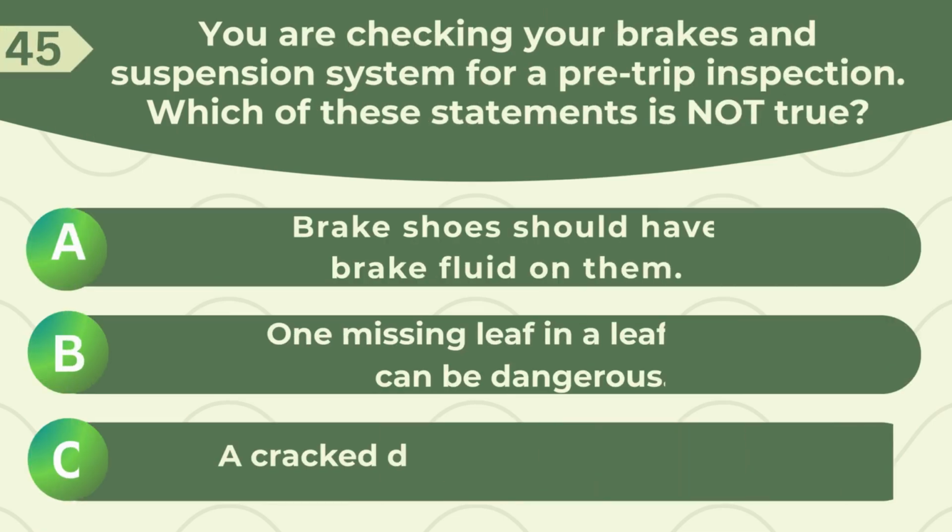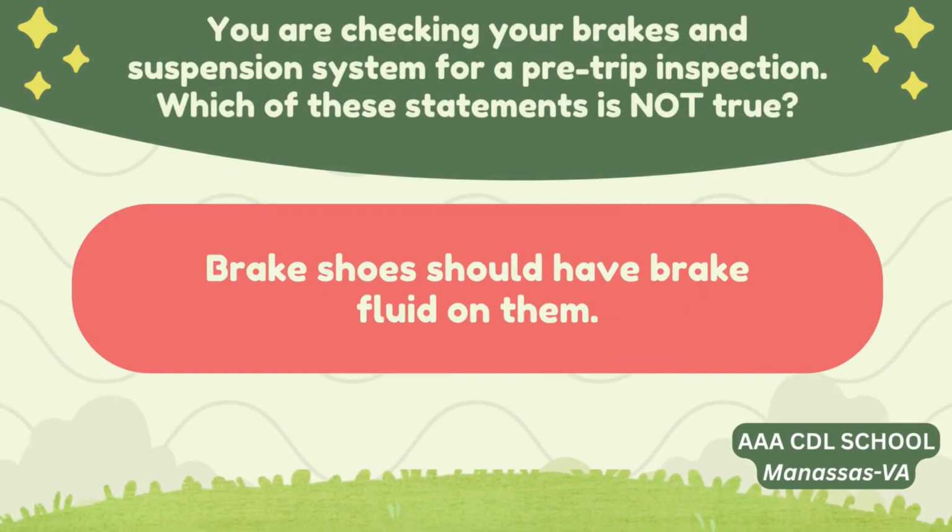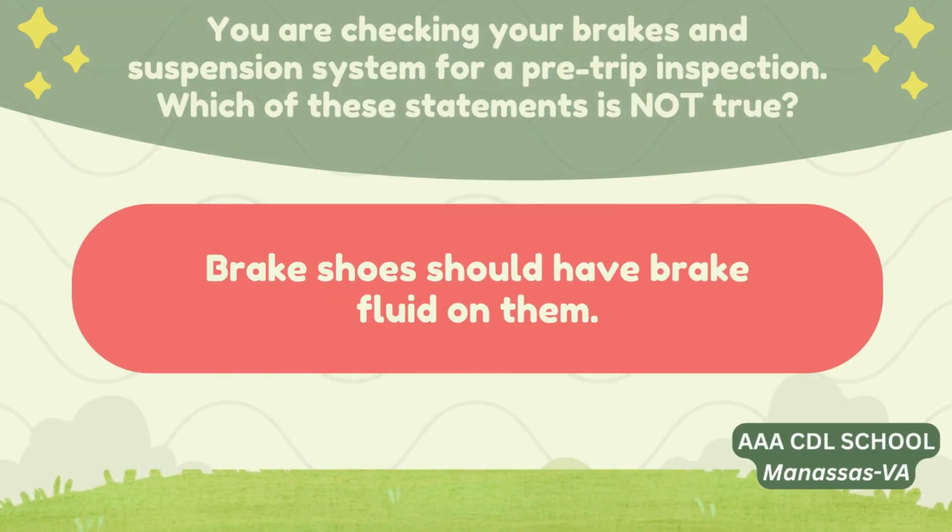You are checking your brakes and suspension system for a pre-trip inspection. Which of these statements is not true? A. Brake shoes should have brake fluid on them. B. One missing leaf in a leaf spring can be dangerous. C. A cracked drum should be replaced. Correct answer: brake shoes should have brake fluid on them.